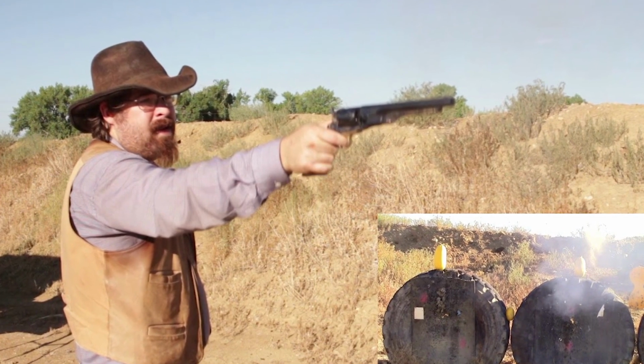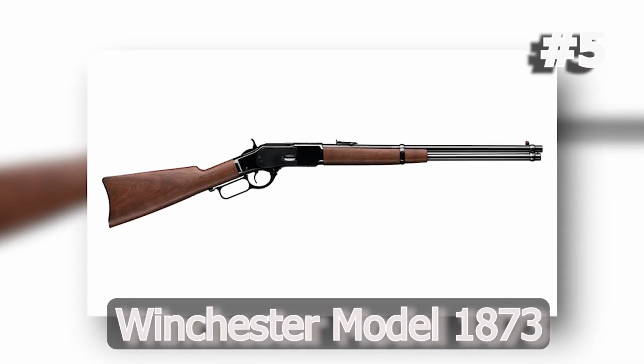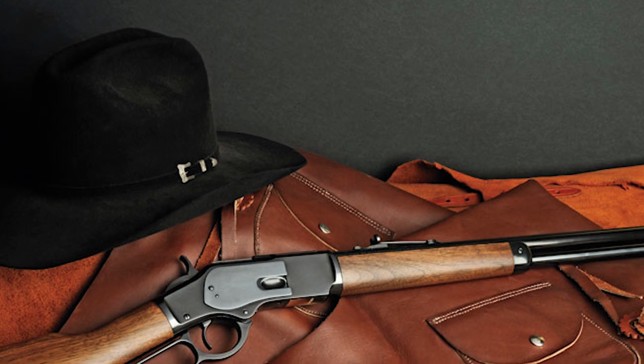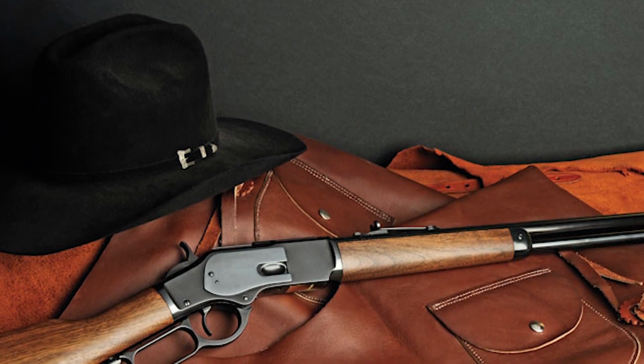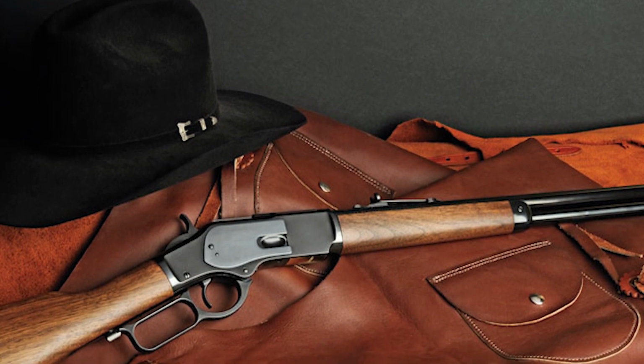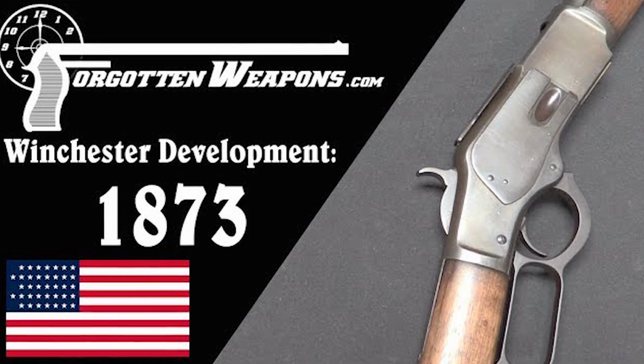Wait till you hear about the next one. Number 5, Winchester Model 1873. The Winchester Model 1873, often called the gun that won the West, was a lever-action rifle that became a staple of the American frontier.